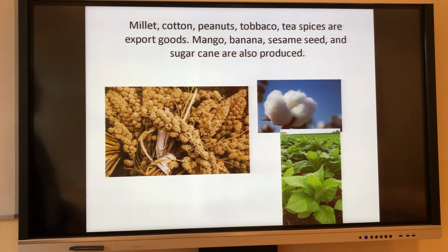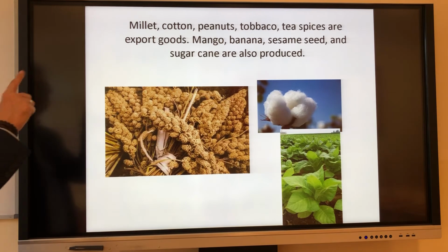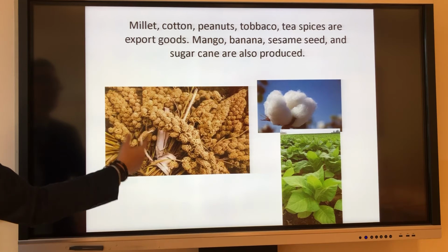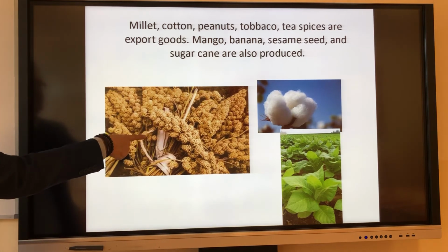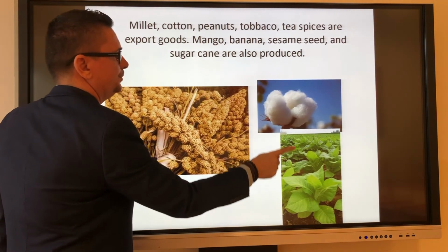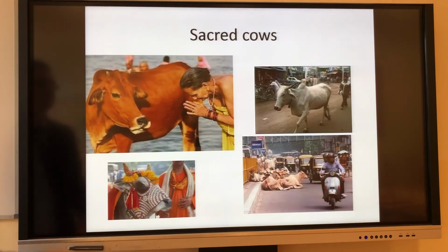These plants are also produced there in India. Millet, cotton, peanuts, tobacco, tea, spices, these are all export goods. Mango, banana, sesame seed and sugar cane, these are also produced. What is this one here? Millet, cotton, tobacco. Your genes are made from this.